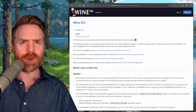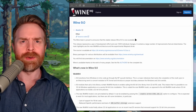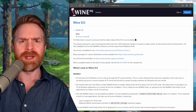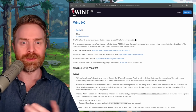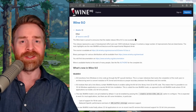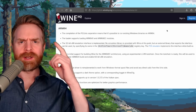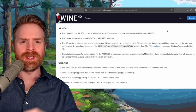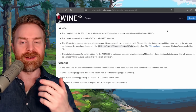Moving on, and we're quickly talking about Wine. Wine stands for Wine Is Not an Emulator, depending on how you want to interpret that. Anyways, Wine version 9.0 was just released. It's got an experimental Wayland driver in it. And on top of the large number of bug fixes and improvements, there's also some specific ARM64 stuff. It says it's now possible to run existing Windows binaries on ARM64.